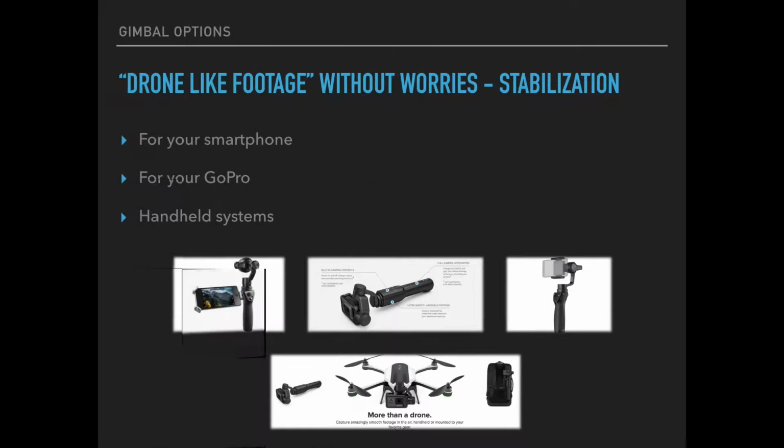So again, just some short video examples to show you what the outcome might look like if you start shooting more. Okay, so now we're going to talk about what I refer to as drone-like footage without all those worries of flying an aircraft, the FAA, potentially crashing, potentially running into people, and just the liability of that. So these are options for you on the market that bring it right into your hand.